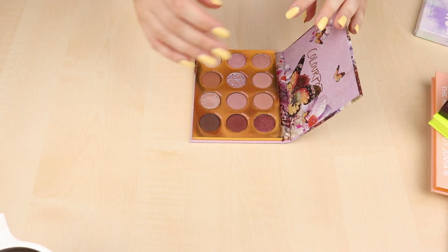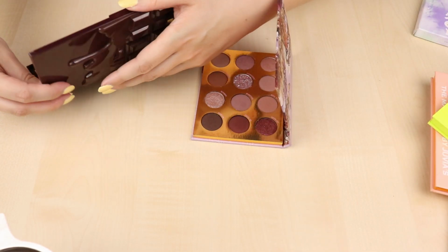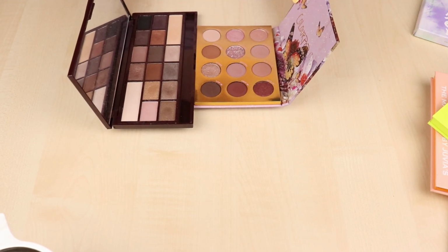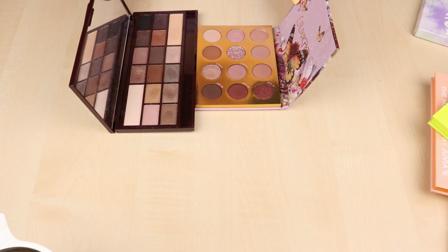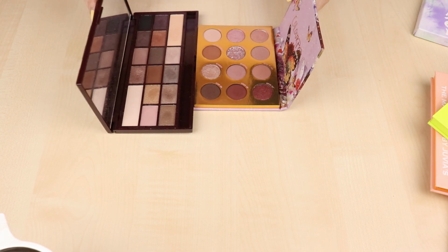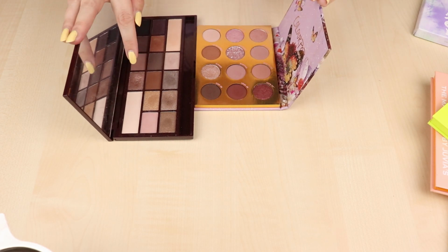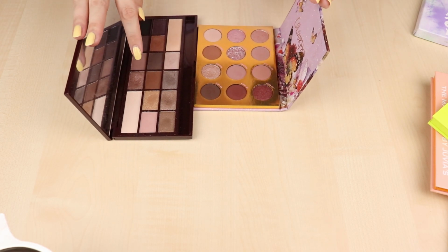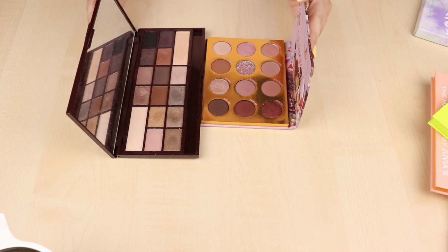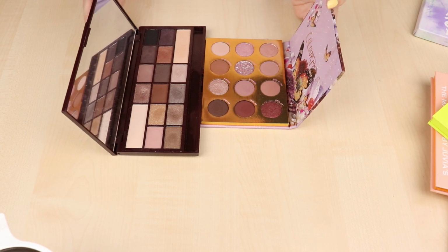Let me just compare this one to that I Heart Makeup eyeshadow palette. Okay, we have some similar tones in here. It's not exactly the same, but I feel... Why is it so hard to have two palettes like this? I feel like this shade over here, can you kind of see it? I hope you can see it. And the Getaway shade in that Colourpop palette look pretty similar.